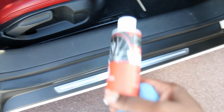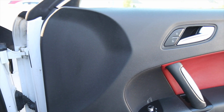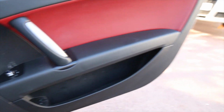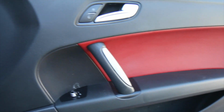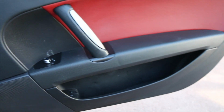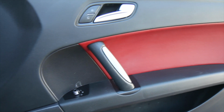But now we're going to concentrate on the trim again. So I'm going to use some T1 tire and trim, and I'm going to use it on the door card here as well. So let's see how that comes out. Okay, this is the door card after. You can't really tell the difference. Maybe you can, but I can't see it through the screen here, but trust me, it looks like brand new. It's a big difference. So if you're looking for that new look, T1, that's your boy.